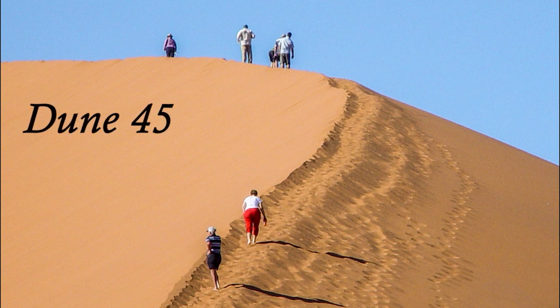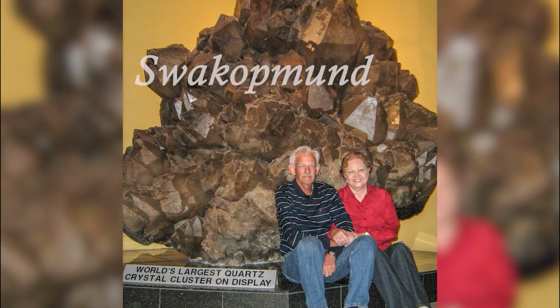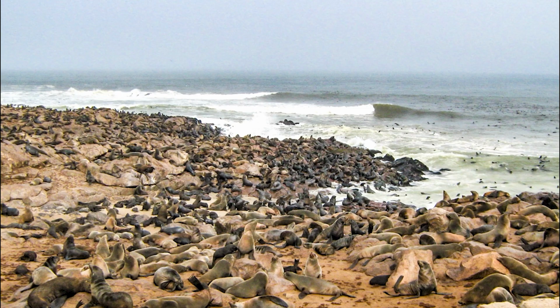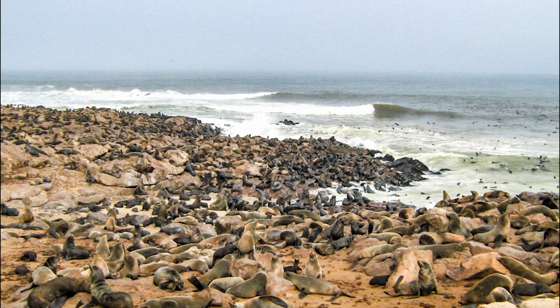Sossusvlei, one of Namibia's most spectacular landmarks with its red dunes, white salt pans and dead vlei. Swakopmund, Namibia's largest coastal town and seaside resort. Oldest welwitschia in Namibia, 1,500 years old. 80,000 to 100,000 seals inhabit Cape Cross.